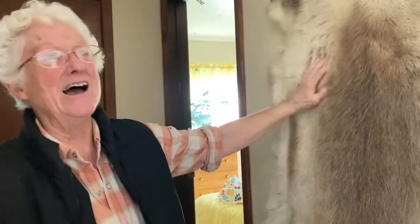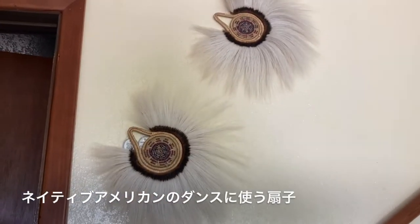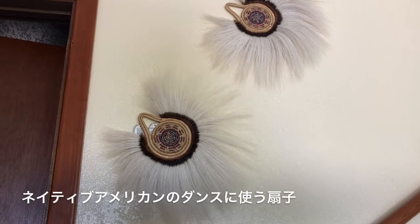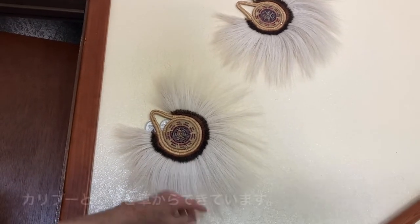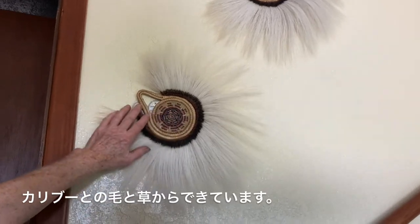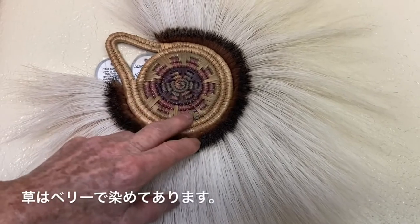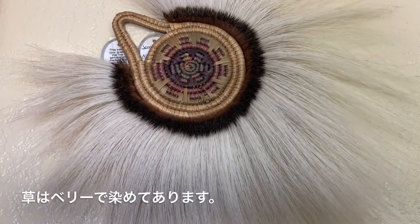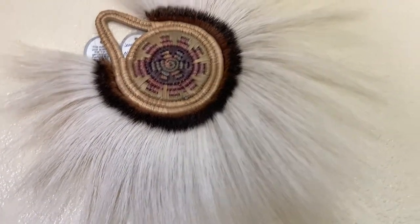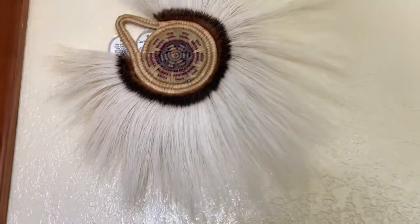Wow. And these are dance fans. These are natives. They dance and tell their stories. They use these fans, the women do. And this is caribou. This is land otter. And this is grass. And they dyed the grass with berries to make it different colors like that. These are just beautiful. They tell such a story.